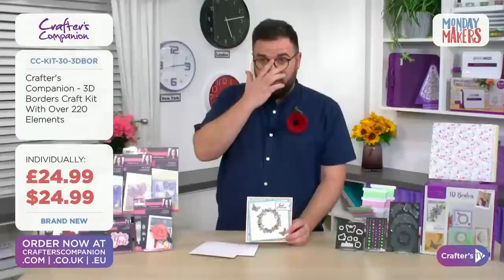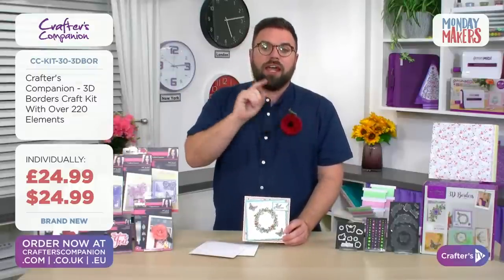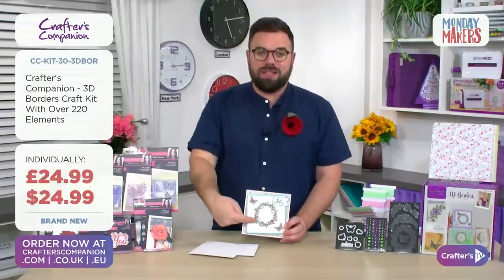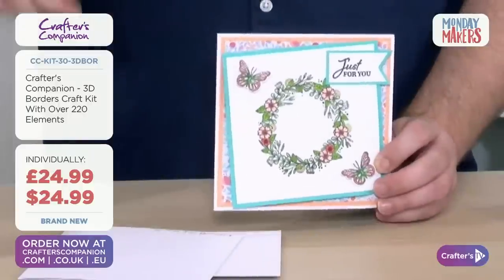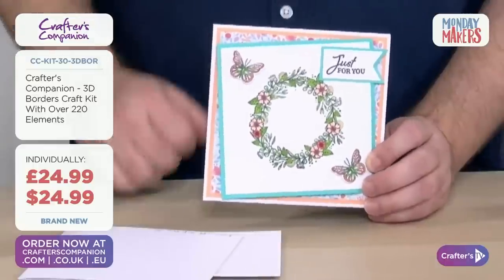Do you know what? If you went for the Woodland Animals earlier, the Nature's Garden collection, if you went for the textured cardstock that you've got in that collection, you could use that with a few autumn colours on there as well and make a really gorgeous autumnal wreath if you want to as well.